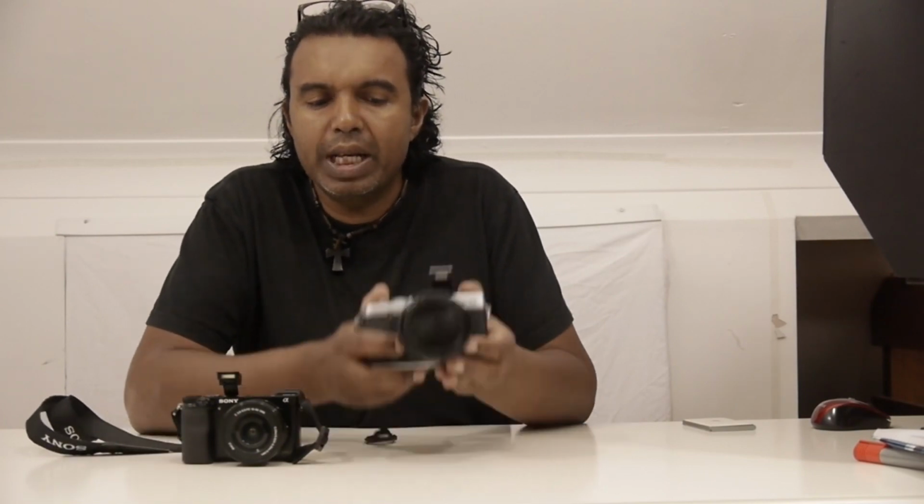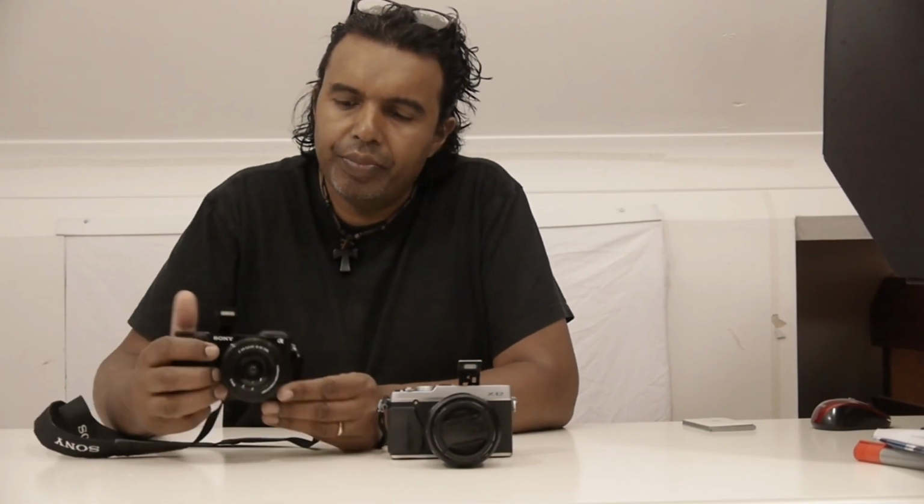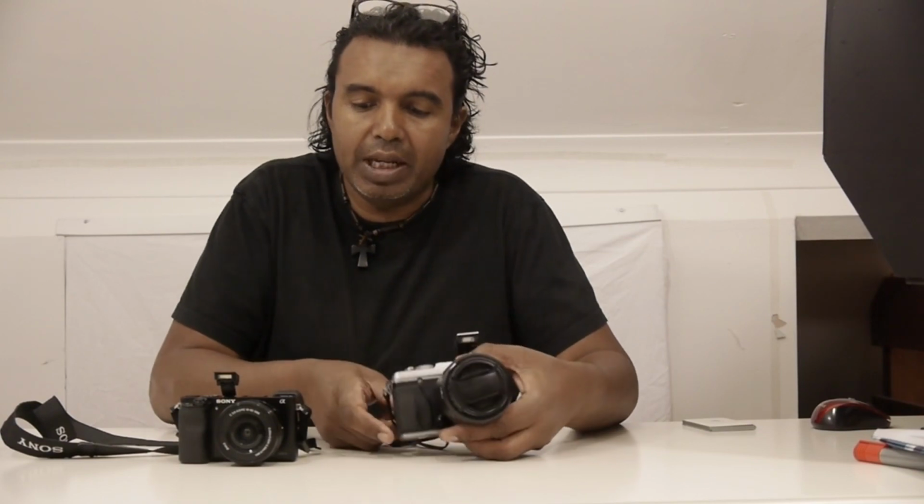When you go mirrorless, you're looking to get lighter. Now, this is not double, but it's near enough double the weight of the Sony. And for many, that might be a put off. For me, it's not bad. It feels like you're holding a solid camera. And if you drop this bad boy, it's not going to get too much damage.